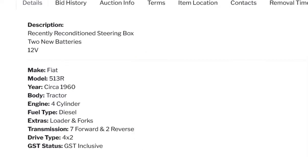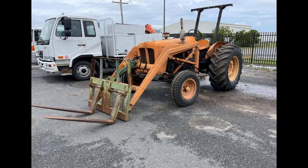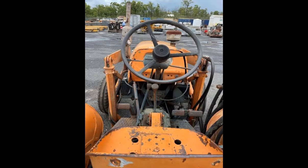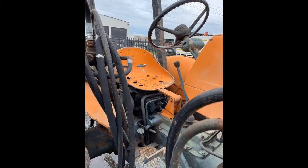4-cylinder diesel. It's got 7 forward gears, 2 reverse. And it looked like quite a nice unit. Now I'm looking for a tractor that's got a front end loader and a blade on the back. Okay, but I realise I'm probably going to find it hard to find exactly what I want. So I'm prepared to buy a front end loader unit that's got the forks, and I'll worry about finding a bucket later, and I'll worry about finding a blade for the back or the front later as well.